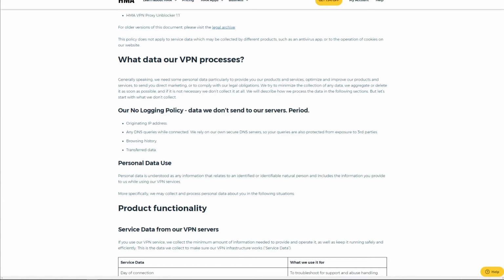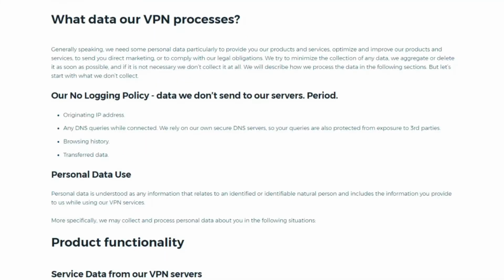At the time, HideMyAss didn't have a no-logging policy, so what the company did was justified. Thankfully, HMA is a completely different provider now, and as you can see, it will not store originating IP addresses, DNS queries, browsing history and transfer data.